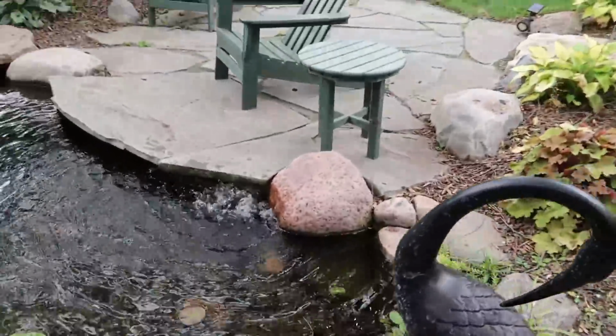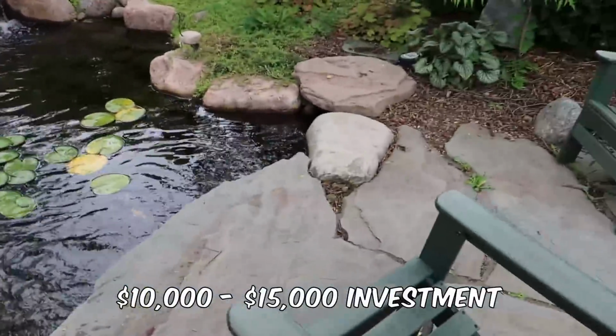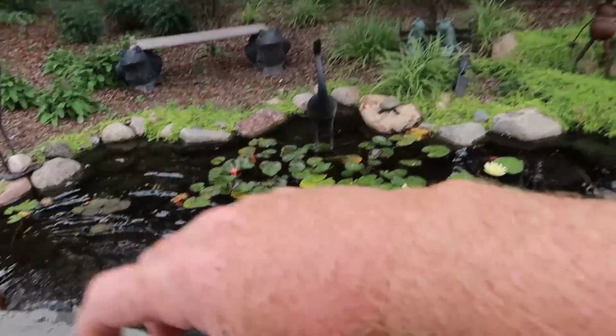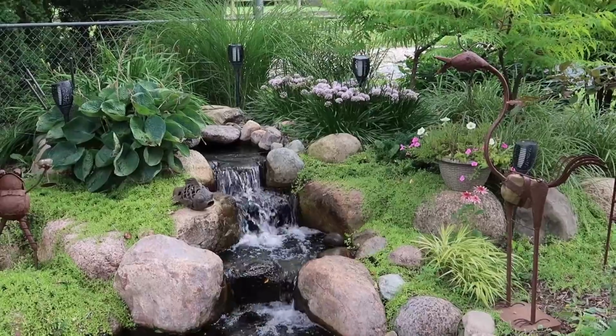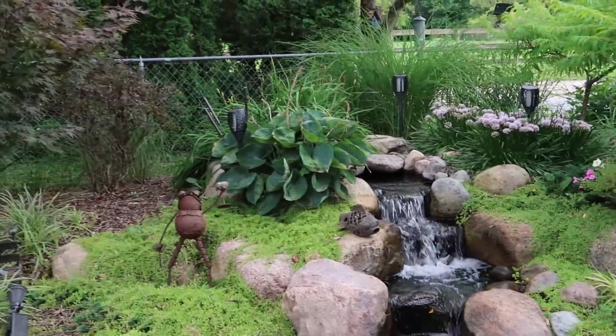A pond like this we do in about a day, and it ranges anywhere from 10 to 15,000 dollars, just depending on costs. Nice size waterfall. All the dirt that comes out of here gets flipped over there to create a berm, and then we bring in some nice soil on top so they can really do some lush plantings. And she's done a fantastic job softening up that biofalls up there and getting some plants in there.